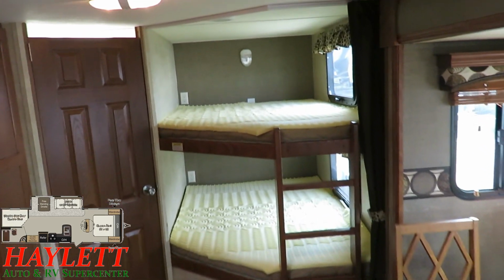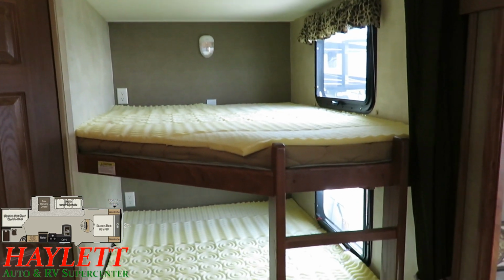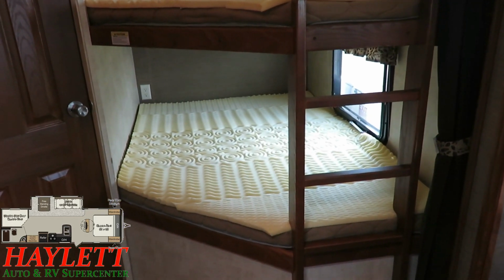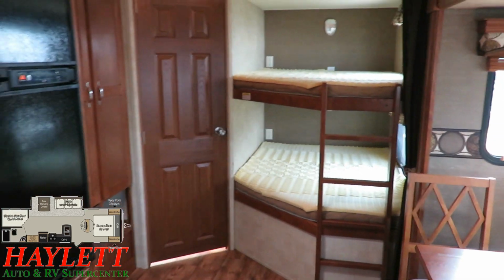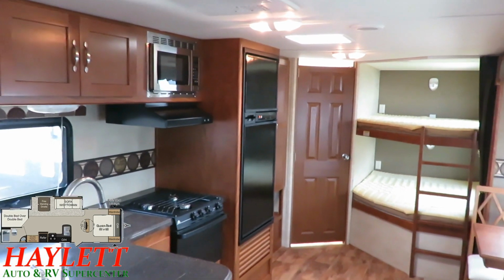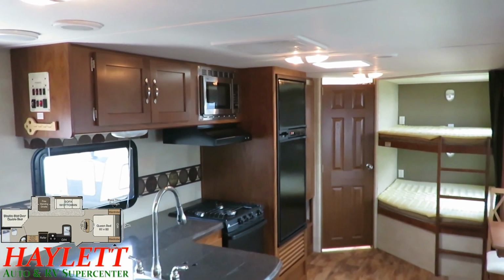Now you'll see that there are power outlets, lights, and windows for the upper and lower bunks. Again, previous owner put the foam toppers in here on these mattresses, but again, the mattresses have barely been used. Unfortunately, the style of camping that they intended, it just didn't quite come to fruition. But that's good news for you folks at home.